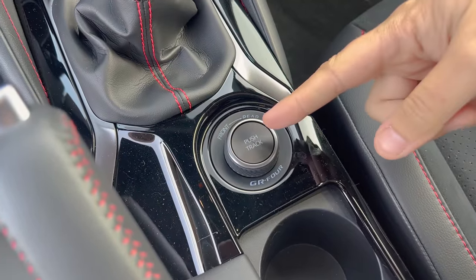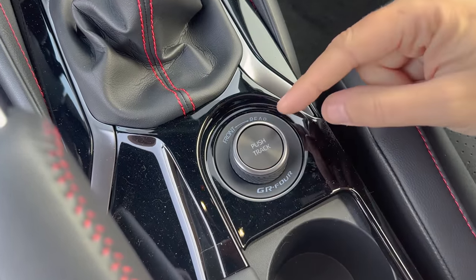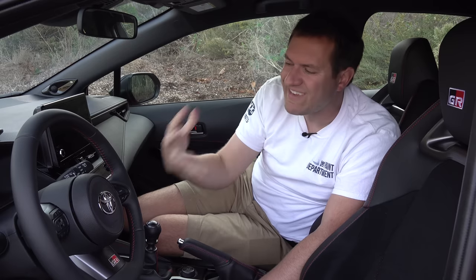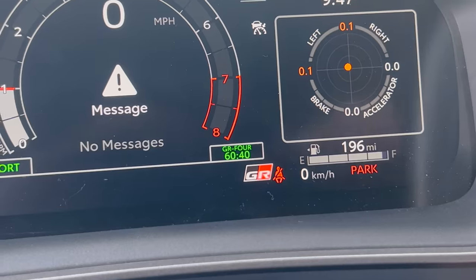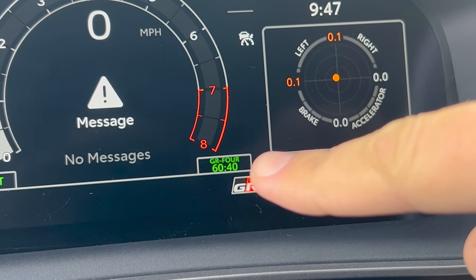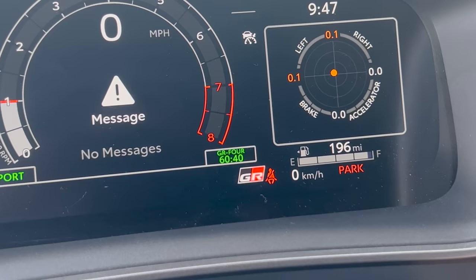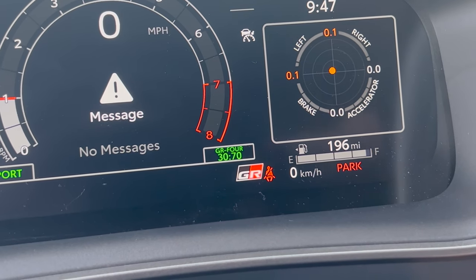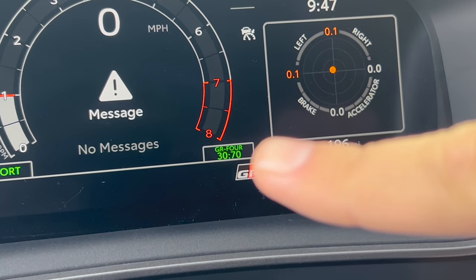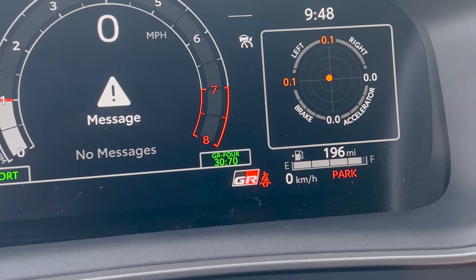Probably the coolest is this dial here in the center console, which you can use to adjust the torque split of the all-wheel drive system. When you turn the car on in standard mode, it's at 60% front and 40% rear wheel drive, so a little bit front biased in normal driving. If you twist this dial, you can adjust that to 70% rear and 30% front, so heavily rear biased in case you want to power slide, get the tail out, do some drifting. That's the mode you want to be in.